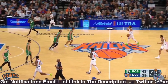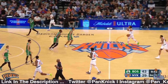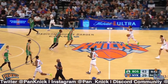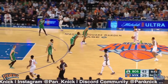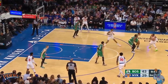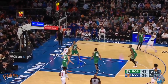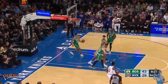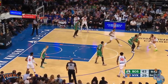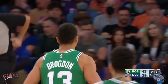Now in this play right here, we're going to see Cam Reddish benefit from playing with Brunson. Unlike Quickly, Brunson always has his head up and he kind of does a no look to Cam right here. Let's just see it play out first in real time. Speed this up a little bit. Obi's going to go in. Cam, all in one stride, is going to make this shot, all in one motion. So we're going to replay it one more time. We're going to slow it down completely. I'm just going to do it one more time.